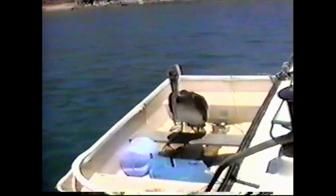Yep. So he retreats to the back of the boat. He'll come back. He retreats to the back of the boat, and then he comes back. This will go on several times, and they'll have several more of these types of little bonding moments here. So just keep on watching.